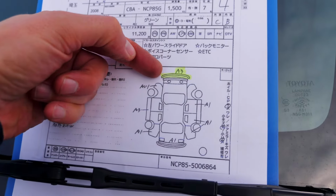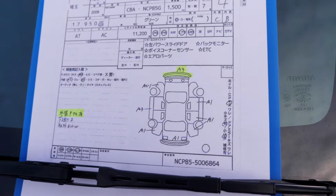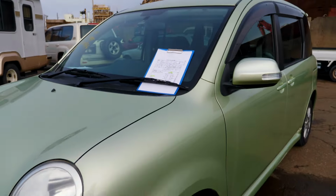The body here has A3 on the front bumper and A3 on the side skirt, and I'll show those in a second. But first, we're going to take you for a trip around it.